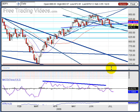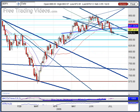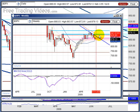There is a chance that we could see it cross over. That would bring a histogram tick to the positive side. So let's watch that. Here's the weekly on the S&P. And we have started our down leg on the weekly.